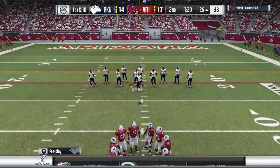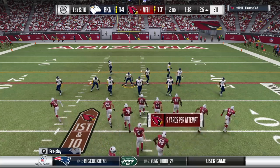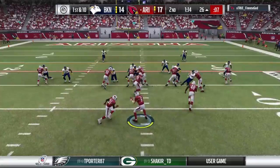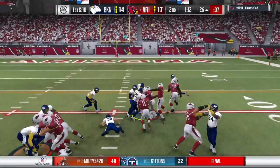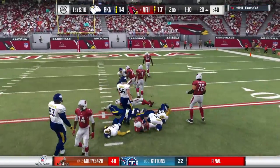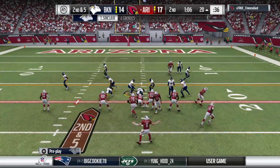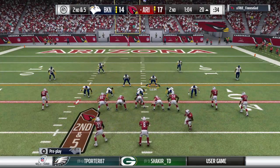And here comes play number 6 on this drive. They'll run it now out of the gun. And able to push his way forward here for a good little gain. 5 yards is the tally on first down. That brings up 2nd and 5.